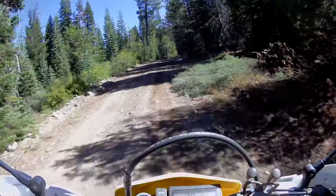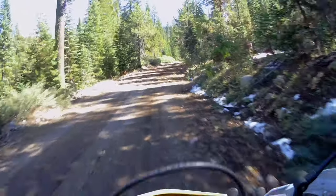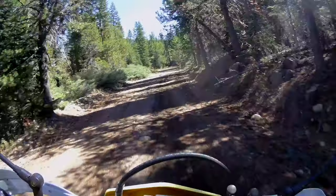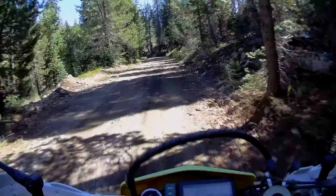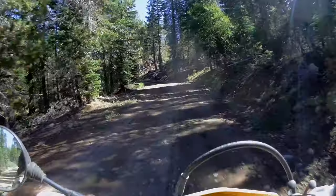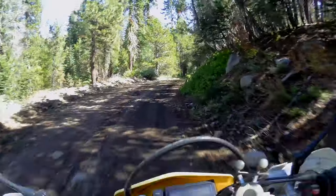We've done 55 miles or so of the 80. Well, actually, it's not quite 80 to get to Donner tunnels, and then we come back. But I think we're taking a different route back, so we're not doing the same thing twice.